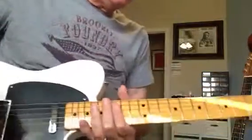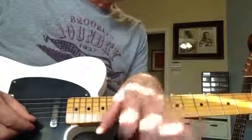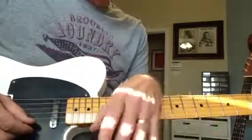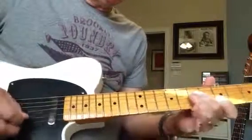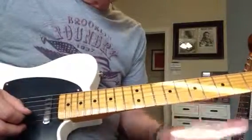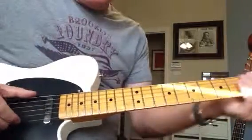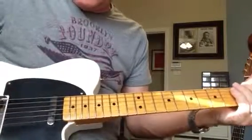When I tune this thing to G, this is great. I've done videos in open tuning with this thing. I've done demonstrations of various blues licks and whatnot. It's got that cool Telecaster twang to it.